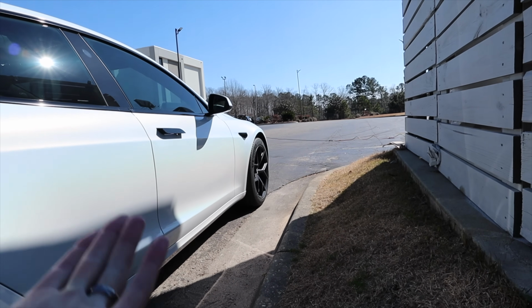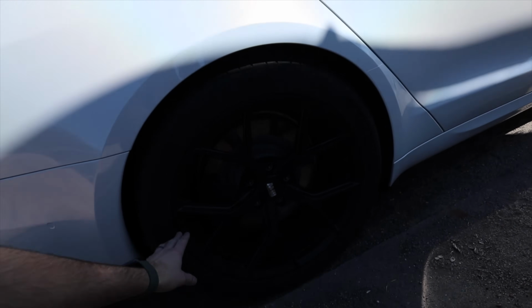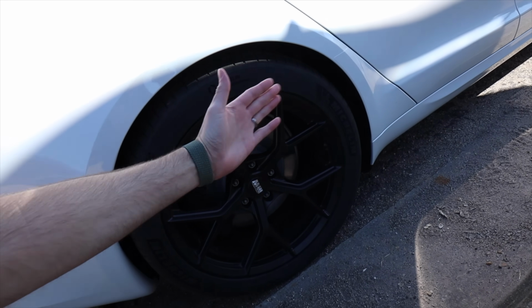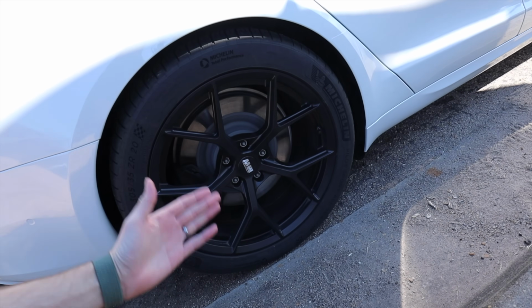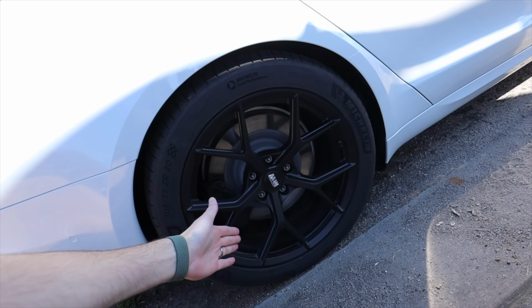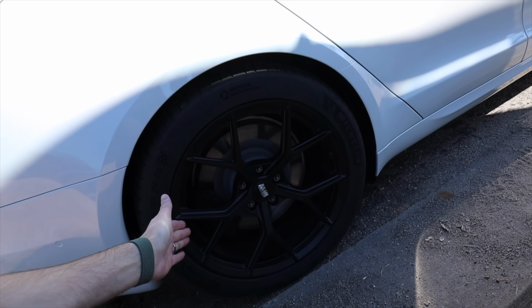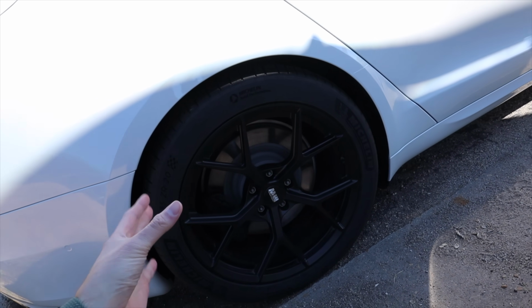On the front, they're 265s, which is still a very big tire. And these are not super aerodynamic like the factory ones. So even though these are 20s, that's why we're getting the same rating as the 21s through Tesla. But these are a lot lighter. You're going to have a lot more performance out of these if you're doing 0 to 60 or high-speed runs. And these things look so much better, I think.